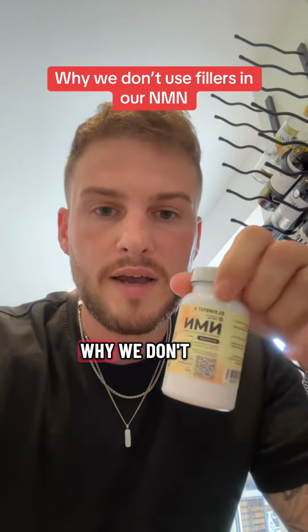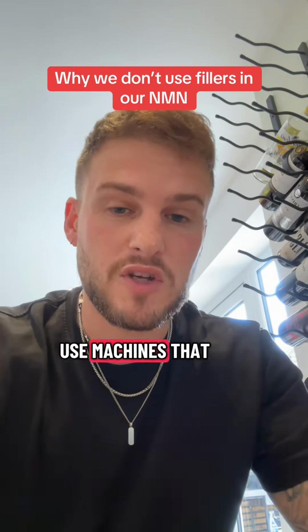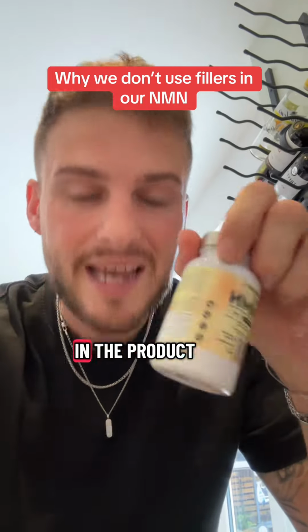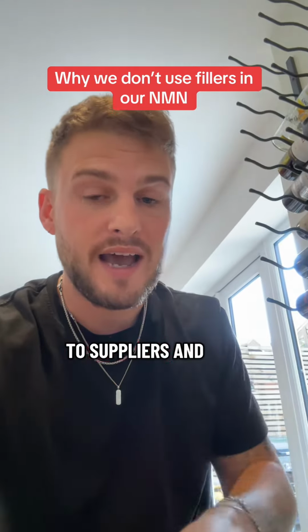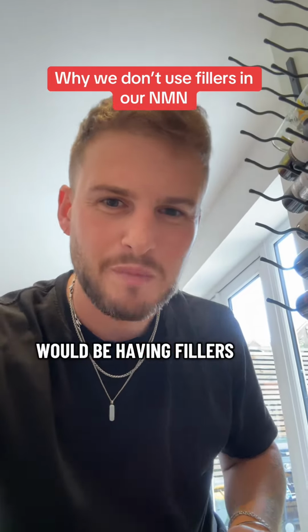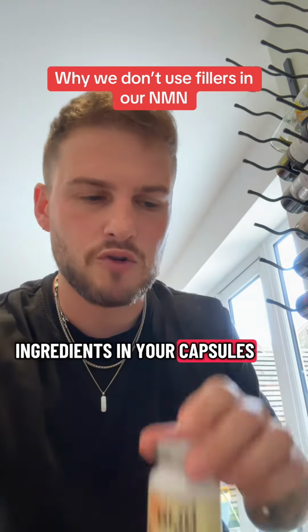So the reason why we don't need fillers and binders is because we do shorter batches, and because we use machines that are actually smaller, and we can focus on quality, making sure that the only thing in the product is the active ingredient. We could go to suppliers and use fillers, binders, excipients and get larger runs and get cheaper costing, but then you would be having fillers, binders and excipients and non-active ingredients in your capsules, which we believe is absolutely unnecessary.